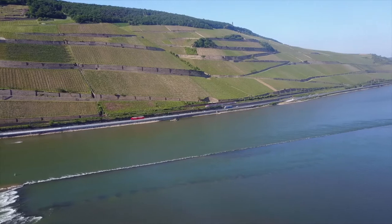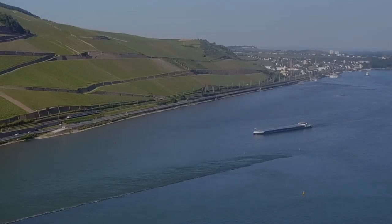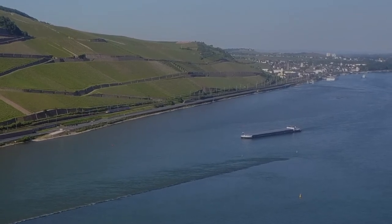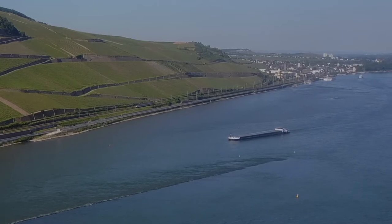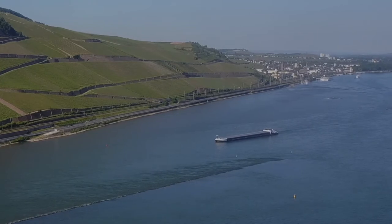In the distance, you see Rüdesheim town with a large cruise boat moored at one of the quays. Rüdesheim has a wine museum, which makes the town a very popular overnight stopping point for the larger boats. It helps as well that the boat passengers have a short walk to Rüdesheim rail station.